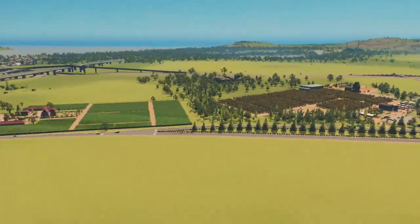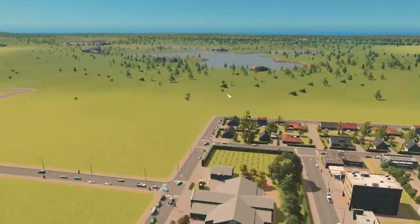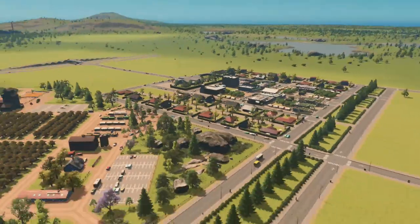And you're kind of lacking that in this area, although, you know, over here you have some water that we'll have to make use of at some point.